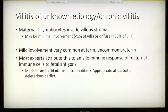Another big category: villitis of unknown etiology, or chronic villitis. This is a condition where maternal T lymphocytes invade the villus stroma. It's really common to have minimal involvement at term. It's very uncommon to have diffuse involvement, meaning over 30% of the villi are affected. It's also very uncommon preterm. When you see it preterm, it's usually a growth-restricted baby.